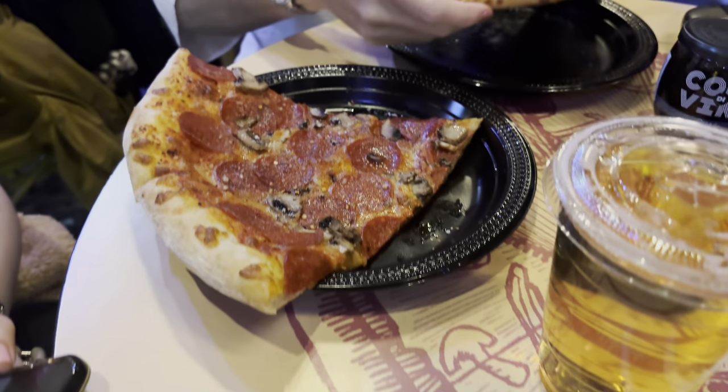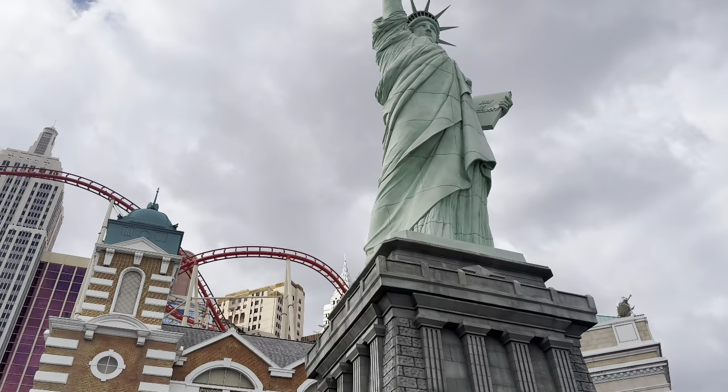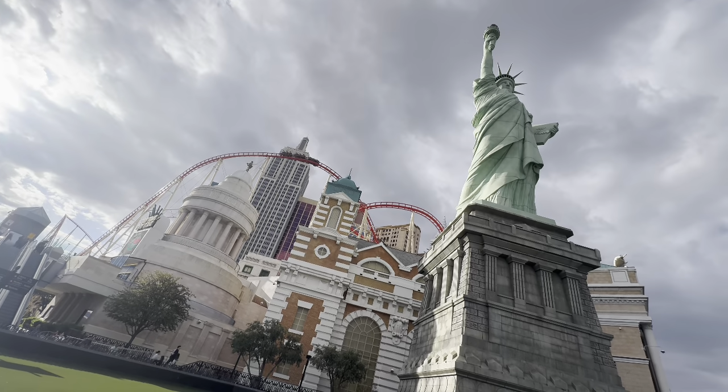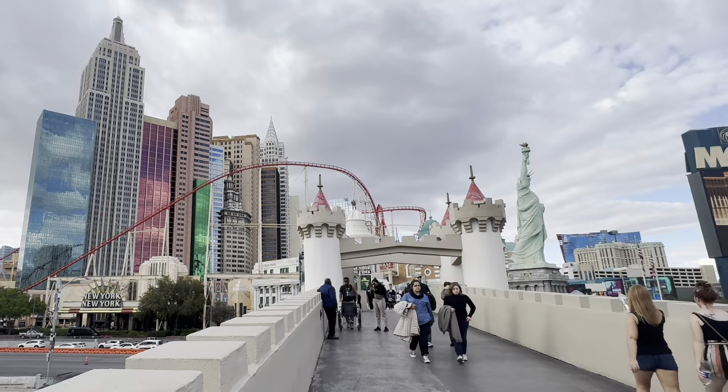Syracuse pizza, and we just got ourselves some pizza. About to enter the Excalibur, which is on our moving walkway, which is down here.